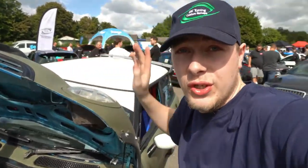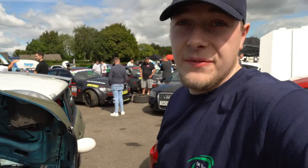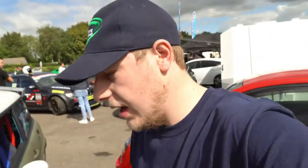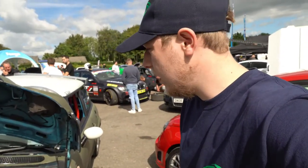Some of the cars we couldn't touch. Obviously the Westfield was absolutely insane. We couldn't even go near that. The S3 didn't manage too well. Had a little bit of brake fade. So obviously we'll be looking at upgrading the brakes for him, because he's also going 500 brake as well.